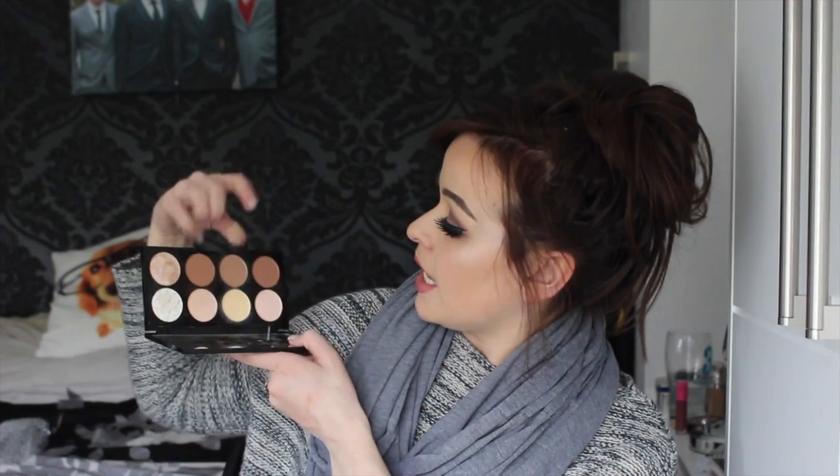This yellow shade is the most bomb under eye setting shade. And this kind of ashy brown in the middle, the lightest shade, is really great for pale skin tones. It's a great bronzer if you're really fair in the winter. So I've been using this a lot recently. I love this. And again, this is about £6 or £8. It's so cheap. You just can't go far wrong.